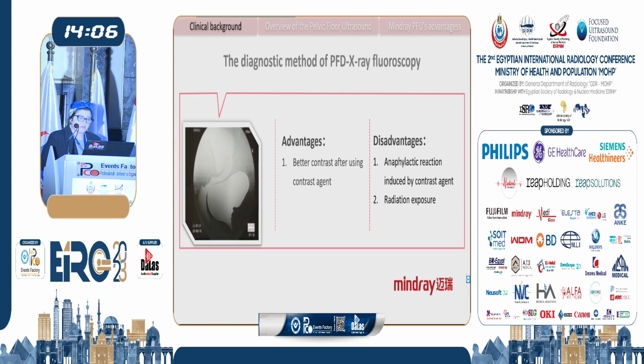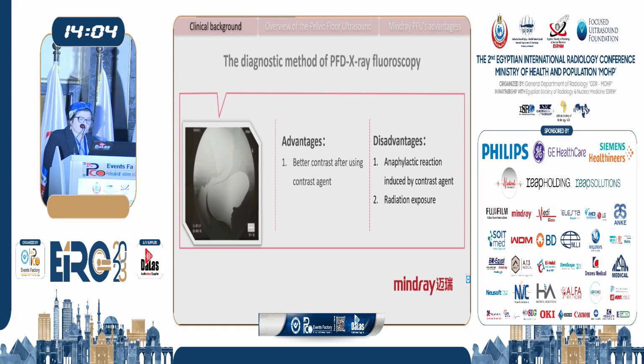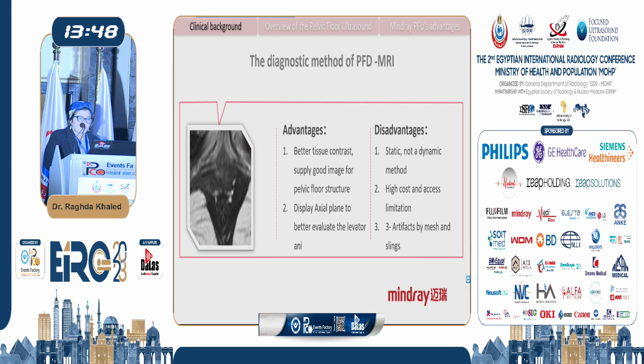The diagnosis has usually been with X-ray fluoroscopy. It has the advantage of better contrast and the use of contrast agents. But the disadvantages are the reaction to the contrast agent and radiation exposure. Of course, MRI is the gold standard, and it's still the standard technique for assessment of pelvic floor dysfunction, but it has some limitations, like the dynamic methods, like defecography, are not very widespread.